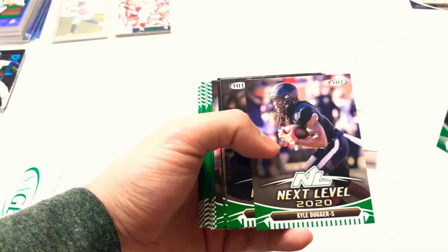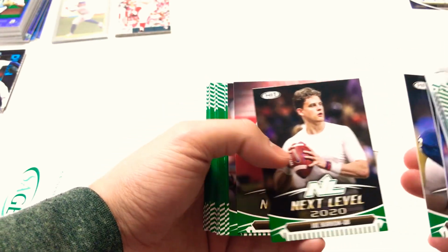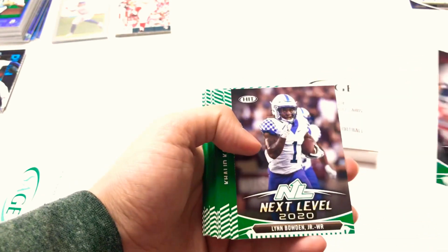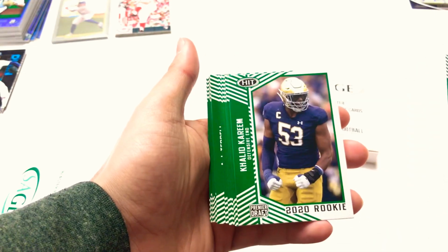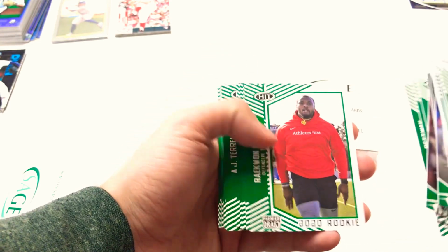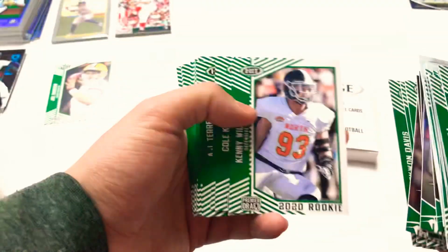Zach Moss, next level. Kyle Duggar, next level. KJ Hamler, next level. James Morgan. There's a Burrow, next level. Jerry Jeudy, next level. Jonathan Taylor, Lynn Bowden Jr. Here we go, Lucky Jackson, Tate Crowder. Khalid Kareem, Michael Petway, Raycon Davis. There's Joe Burrow. And we can put that down to the side.